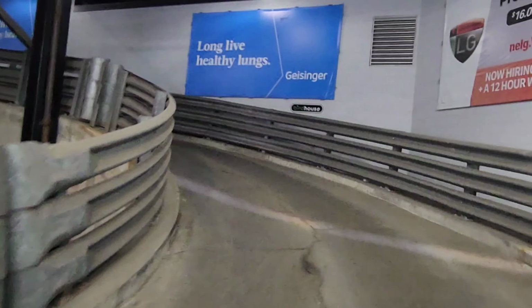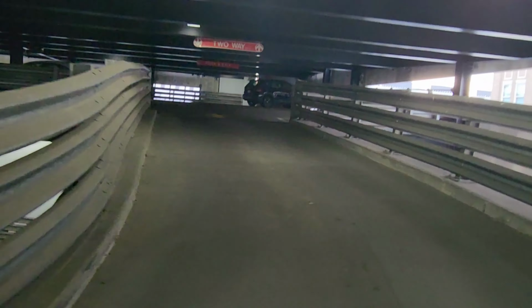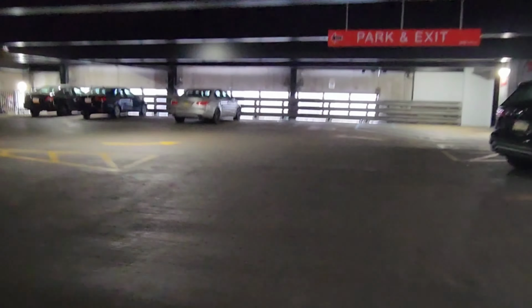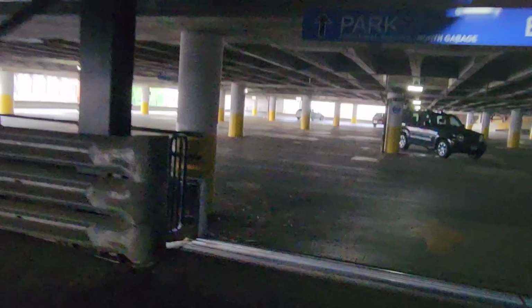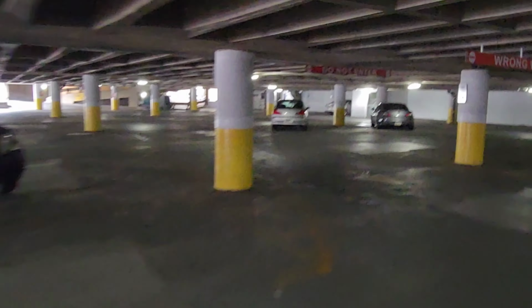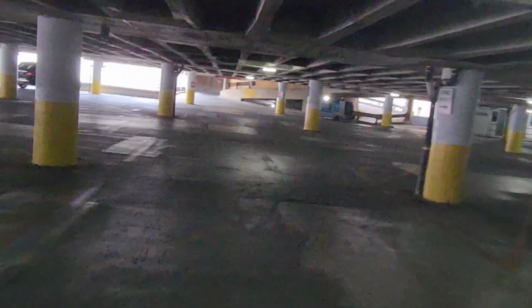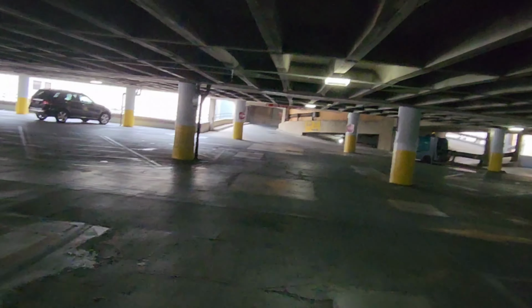Oh, this is creepy. Let's talk about the Globe Store, which is the reason why this parking garage was built. The Globe Store was a regional department store in Scranton, Pennsylvania, and it was founded in 1883 by John Simpson and John Cleland. It closed in 1994. Back in those days, the cars could barely fit in these garages. Can you just imagine them? It's absolutely amazing.